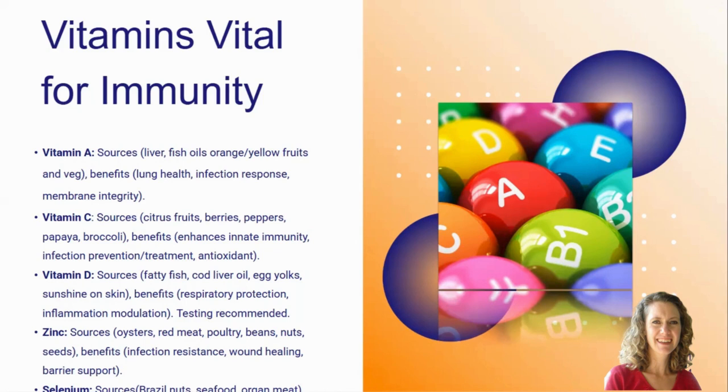Vitamin D, sources of vitamin D are fatty fish, cod liver oil, egg yolks, and then sunshine on our skin. Okay, but we need to have enough skin exposed and no sunscreen to block the sun. So that's a good way. What does that do? It protects our respiratory system and it modulates inflammation. And as I said, testing is recommended.